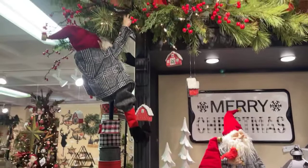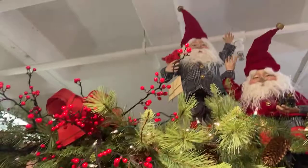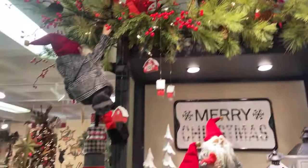And I'm not sure, Janet, if you can get up there at the top. We see our elf is holding the cardinal at the top. Some of them are waving. Elves are having fun in this display. Love it. We're going to move on over here.